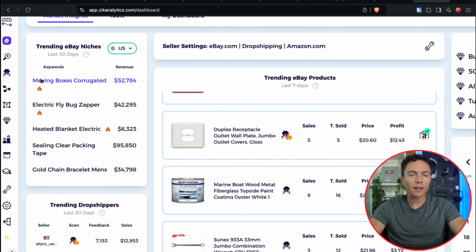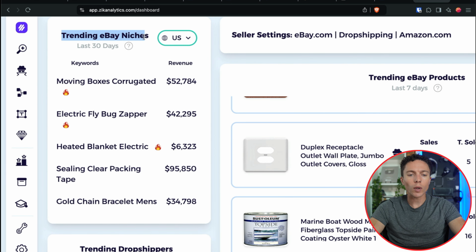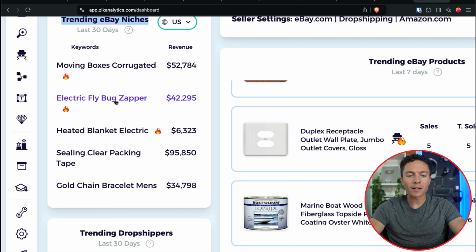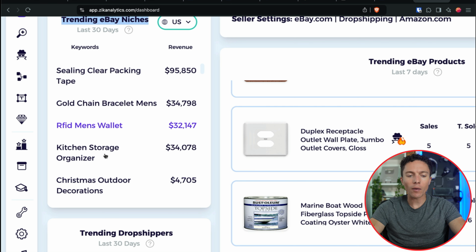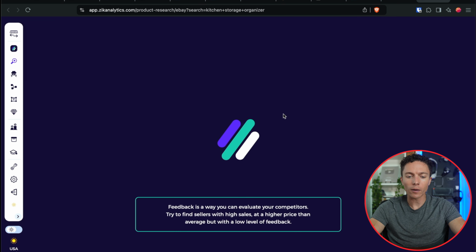Now, moving on the left here, we'll look at one more here on Zeek. And for this, we're going to look at the trending eBay niches section. So what this will do for you is this will find for you product categories that are really popping off right now. So we see that electric fly bug zappers are doing very well. We have packing tape that's doing well, gold chain bracelets for men, men's wallets. All these are very popular products. But let's look instead at kitchen storage organizer, because I haven't looked at that category in a while.